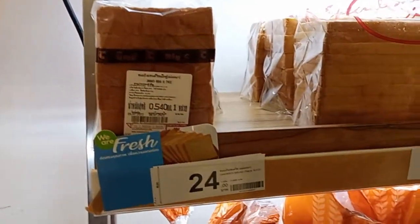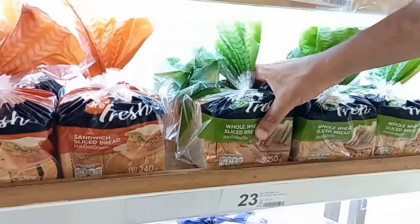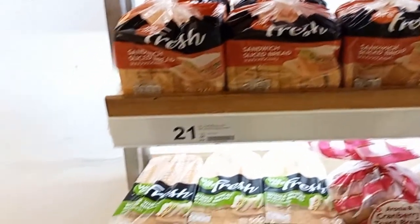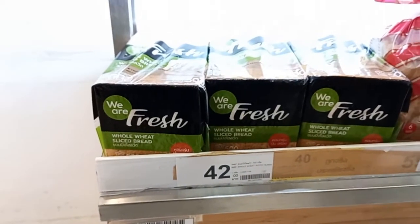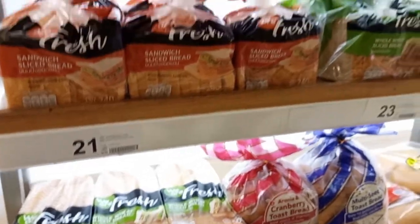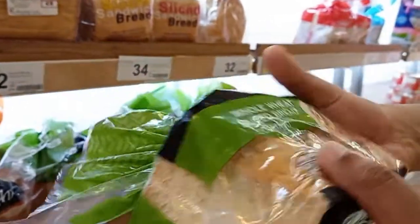Okay guys, so here we got the different bread options. So half a loaf of bread, like 10 slices, is about 23 baht. And a full loaf is about 42 baht. 42 baht is about, give or take, 20 Namibian dollars. I guess that's more or less the same price as back home. We usually get the whole wheat sliced bread. We prefer the whole wheat more.